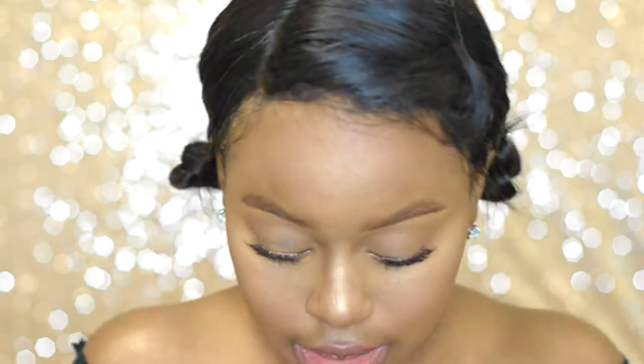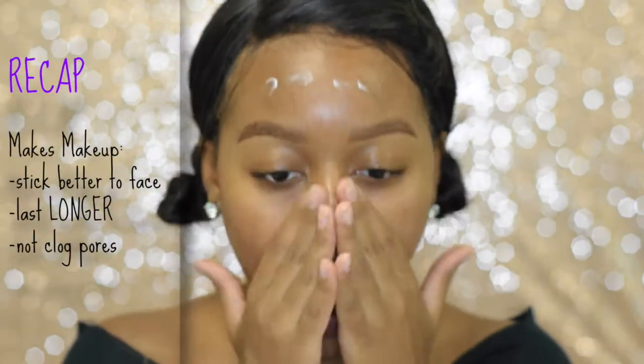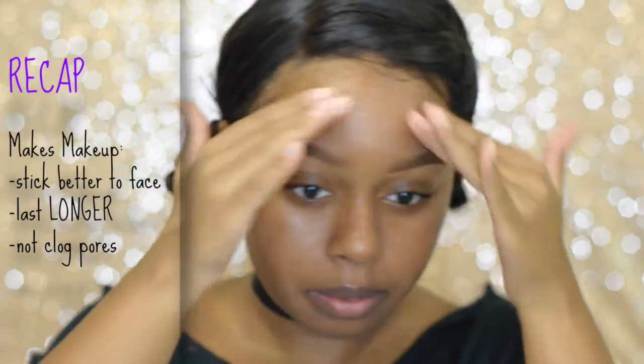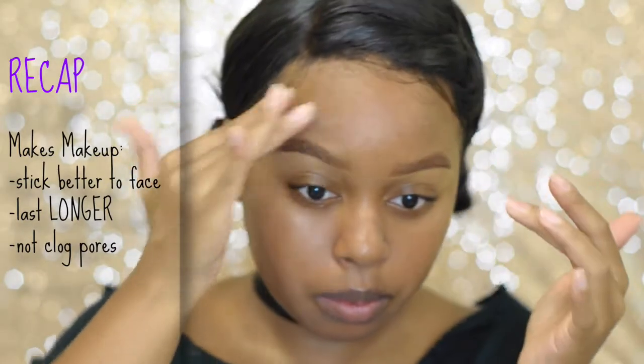And the primer that I started off using when I first started this makeup journey was the Rimmel London Stay Matte Primer. This is a wonderful primer if you are a little bit oily, but it also is very, very moisturizing. And with this, you just put this on all over your face and rub it in like a moisturizer. So that way your makeup just stays on a little bit longer than it would without, and you won't be looking like a grease ball by the end of the night.